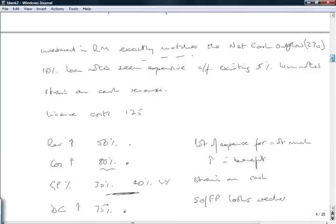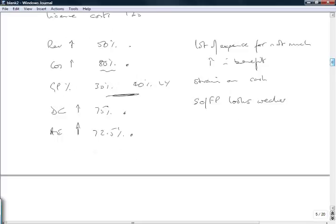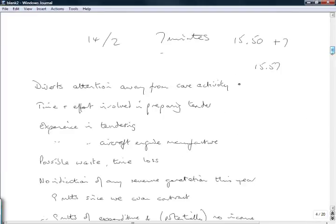I mentioned this admin going up by 72.5. The further information I'd like to know is how much of that is attributable to work on the license tender application, and why have distribution costs increased by 75%? That's a strange one. That does actually stand out and looks a bit strange. So those are the points I would raise.